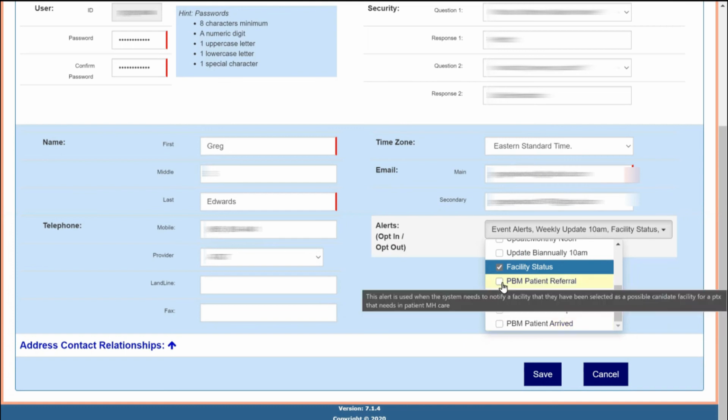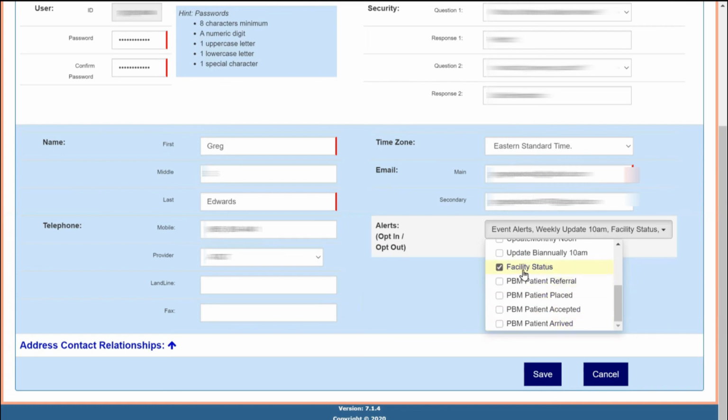Notice that I've turned on my facility status alert, and so that way, if a facility administrator needs to raise that alarm we talked about earlier for his or her staff at that location, I'll be sure to get that. If I don't have a mobile number set up, I'll at least get an email alert, but if I do have a mobile number set up, then I'll get an SMS alert with instructions to check in with the facility.